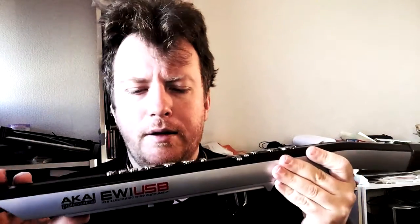But the price for this device only as a MIDI send device is about $250, almost $300. But it's nothing compared to buying the full-blown device that has an onboard synthesizer. And the latest model even has an onboard synthesizer and a remote MIDI connector. So it's actually Wi-Fi MIDI.